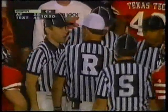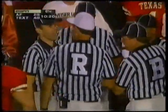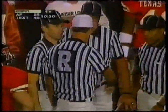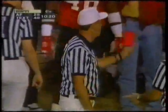It appeared that Texas Tech had a late hit on the sideline, but if the flag in the backfield is against Air Force, we'll let these guys figure it out. Yeah, that's not our job. That's right. I looked at my job description. It's not in there. Nope. That 43-page contract of yours is not on any of those pages.